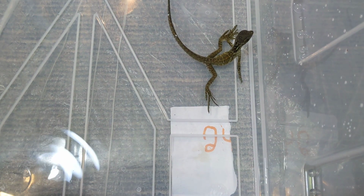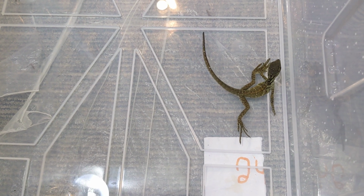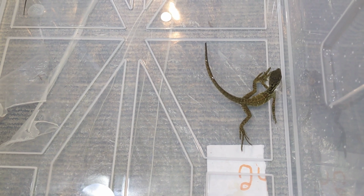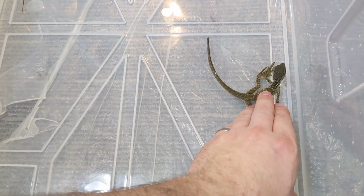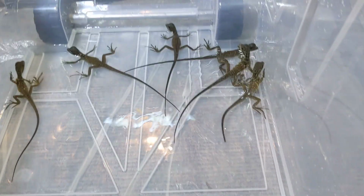That's it. A couple of seconds. A little bit of contact. My big, giant, scary hand approached him, but didn't do anything bad to him. And he feels like he's still in his safe space in the water, and nothing terrible happened. I'm going to approach again. Try and touch his body. There he goes. And that's just fine.